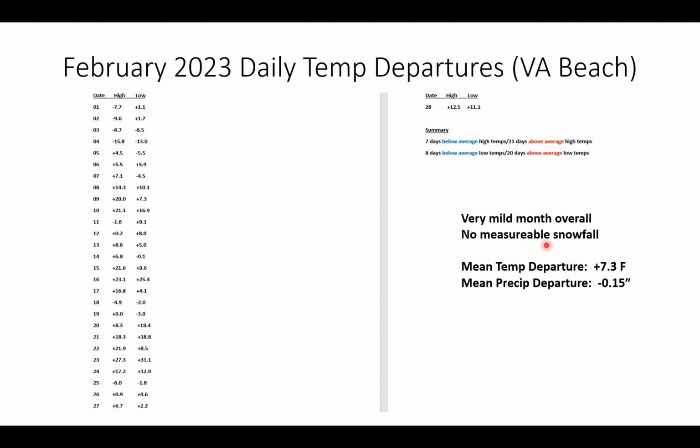Nothing this past winter. The mean temperature departure for February was even warmer than it was for January. 7.3 degrees Fahrenheit above normal for Virginia Beach in February, and the mean precipitation departure was slightly drier than normal by 15/100ths of an inch, not drastic. And you look at the daily temperature departures from normal throughout the month, we did have some really, really warm periods.